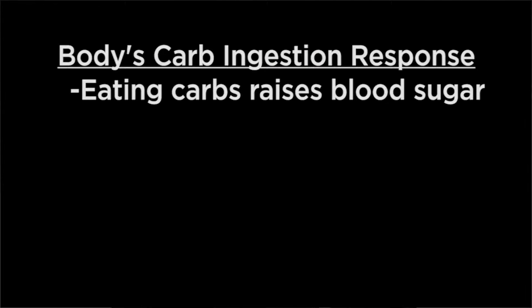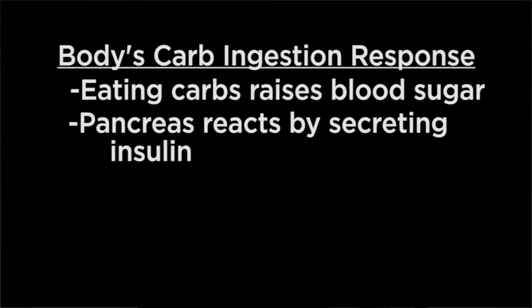Well, first of all, carbohydrate foods generate a rise in blood sugar, or blood glucose, levels. The rise in blood sugar causes the pancreas to secrete insulin, which is a storage hormone that transports sugar from the blood into the body's cells.